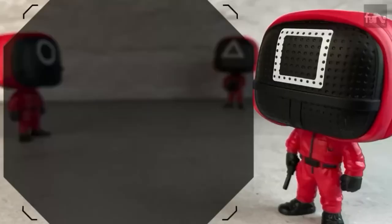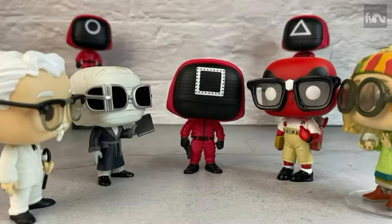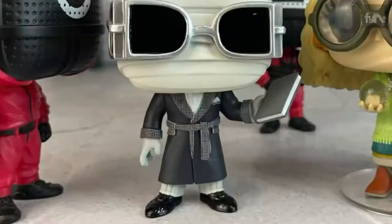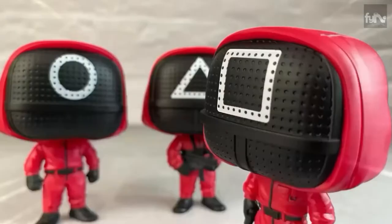The rule of this challenge is, non-human character Funko Pop figurine. This is a human character figurine. This is also a human character figurine. The Invisible Man is a monster now, but he was a human being previously. The challenge starts now.